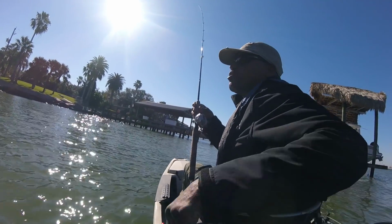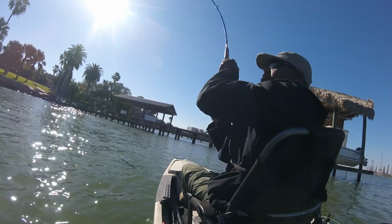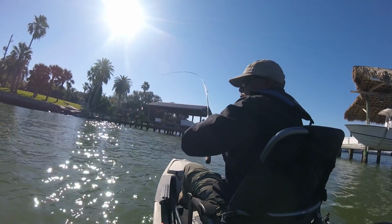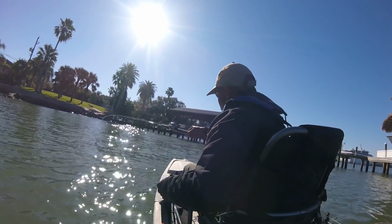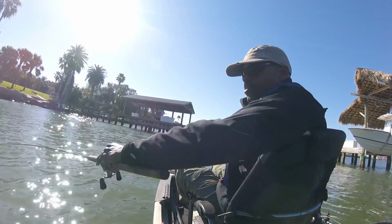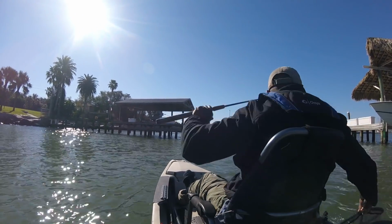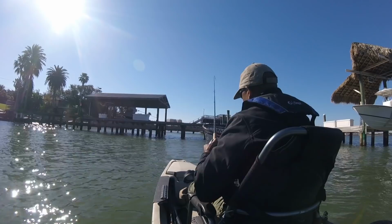I'm down here fishing the Galveston Ferry Landing, and I lost my first fish, but I think I got one to pick it up again. And that's a flounder is what I'm talking about. Try to hold him down. Not a giant, but still a flounder.